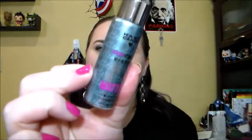It is the Hard Candy Mix-In Drops to Turn Me Matte. This is like the Cover FX blotting liquid stuff that you mix in, so we shall see about that.